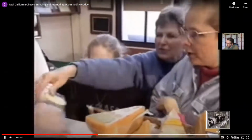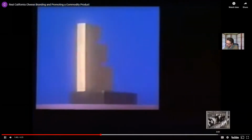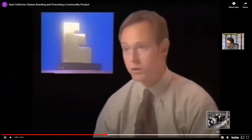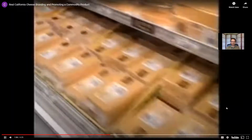California cheese sales rose dramatically, and in 1997, the Milk Board won the American Marketing Association's Effie Award in recognition of its successful campaign. We were awarded gold, first place in our category, for literally creating a brand from scratch, Real California Cheese, and increasing distribution of the product on the shelves in California.